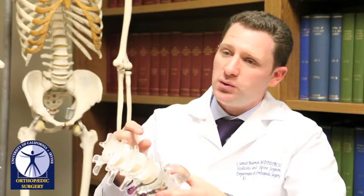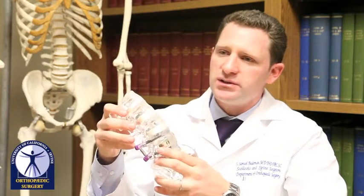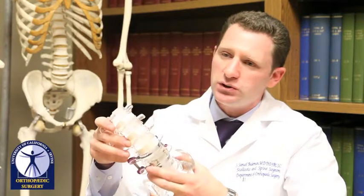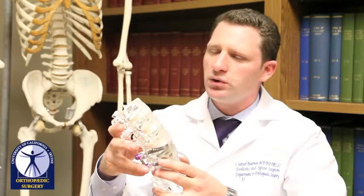The other problems we see may be related to the levels that were operated on. So if they had a prior fusion, sometimes the fusion doesn't take and there's still perpetual motion. In those cases, the spine needs to be refused or reoperated on to get that to properly heal. And then some other less common problems are related to fractures or infections or recurrent narrowing around the nerves.